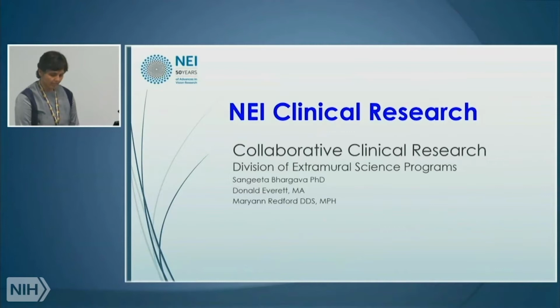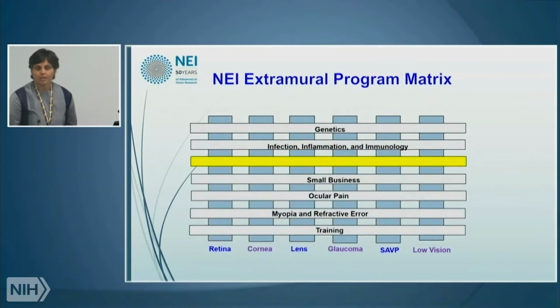So in the past few council rounds, you have heard a lot of basic program. Slide, NEI Extramural Program Matrix. Matrix diagram showing programs of genetics, infection, inflammation, and immunology, collaborative clinical research, small business, ocular pain, myopia and refractive error, and training. Collaborative clinical research is highlighted. These programs intersect with basic programs for retina, cornea, lens, glaucoma, SAVP, and low vision.